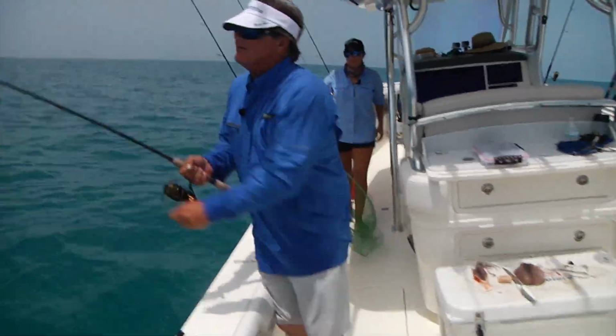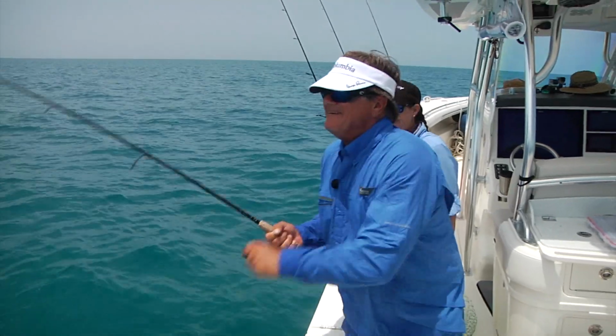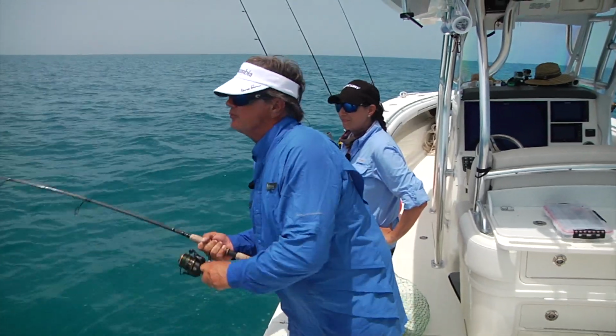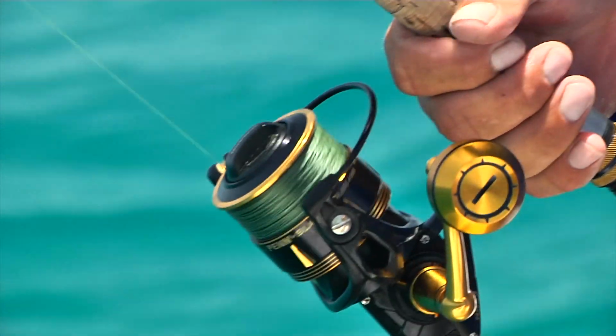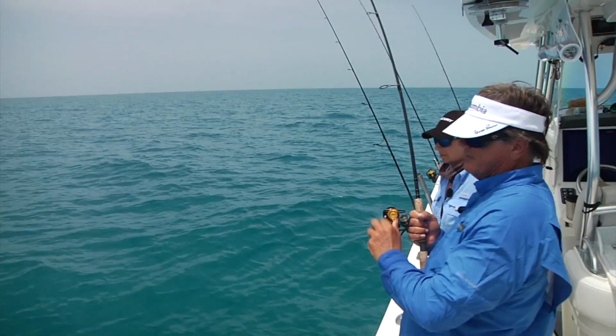How you doing over there? I'm grabbing the net for you. That's what I love to hear. I'm getting close. This one does another run left and right. What a nice matchup though in the spin gear, light stuff. I love it. I love light tackle. Here's the 50, or my wind on. Your wind on? I can almost see color.